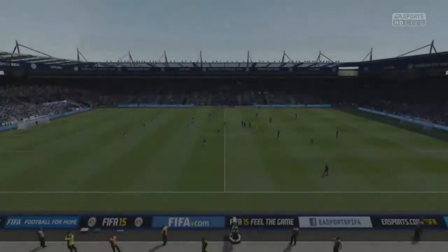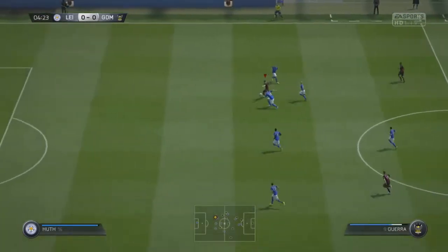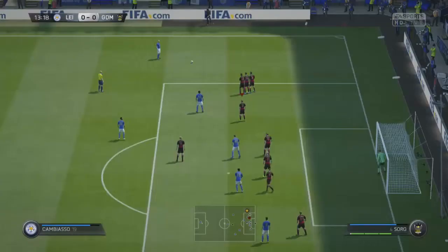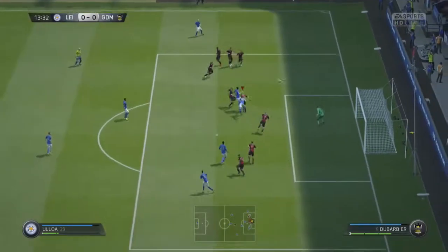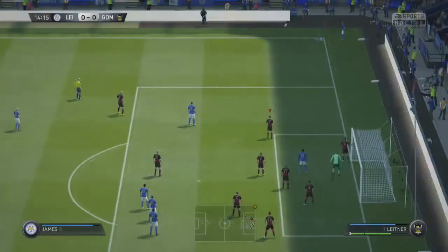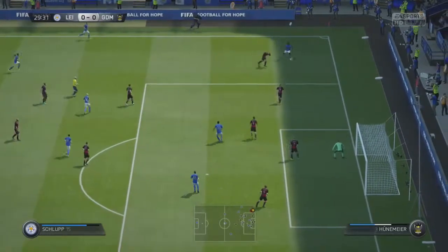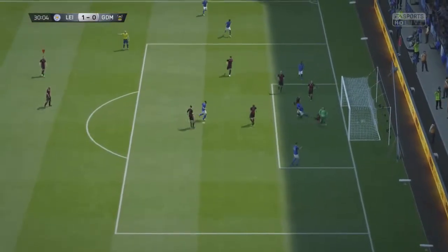Alright, guys, so in this game, we are versing Leicester City of England. So yeah, let's get into it. Oh my god, he's through. Come on, take it! Oh! Nice save by Giefer or whatever, right? That gets him past the defender who didn't make much of a challenge. Gonna cross it. Oh my god.